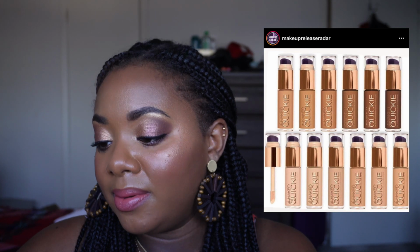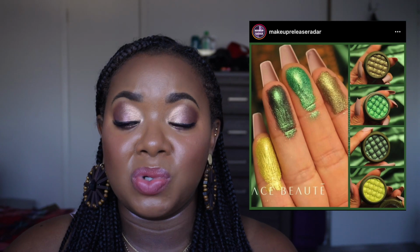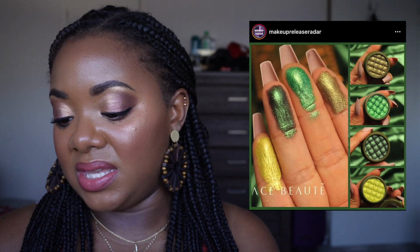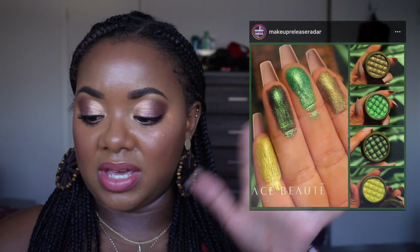Okay, so Ace Beauty, they're coming out with Tropical Vibes Glimmer Shadows. When I saw this, I honestly thought that ColourPop was giving us some more Super Shock shadows. And then I saw that it was Ace Beauty and I was like, wait, what? Now it looks like these are meant to be complementary to their tropical green, you know, that green palette that they just released. So it makes sense.